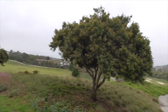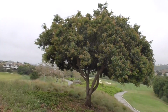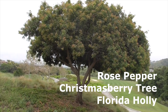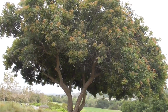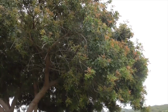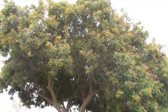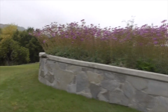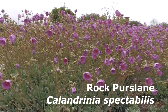This guy, he's a Brazilian Peppertree, Schinus terebinthifolia. He comes to us from Brazil, Argentina, and Paraguay. Also called a rose pepper, Christmasberry tree, or a Florida holly. Now he gets his species terebinthifolia because he looks like the Mediterranean tree called a terebinth. He's dioecious, so the male and the female are in separate trees. And he gives us little peppercorns, and they're not falling right now because they typically come in like fall and early winter.